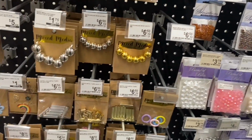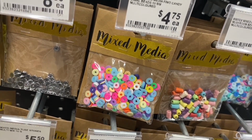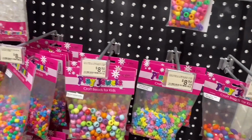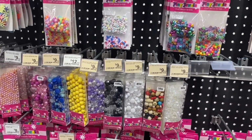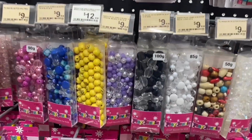They used to have the bridal sequin next to the beads. And these are not really sequins. They're flat beads, like a sort of thick plasticky thing. But it's still pretty cool, and all the pretty colours. And this is the kids or the novelty bead section.